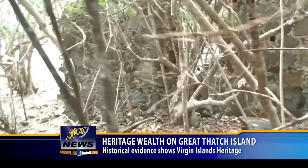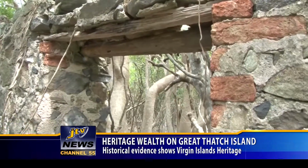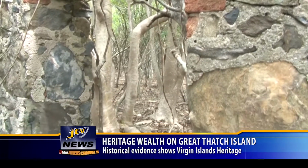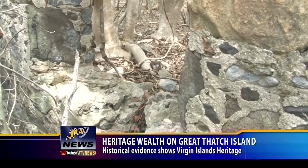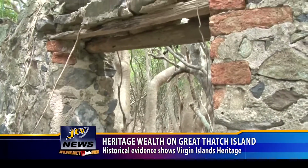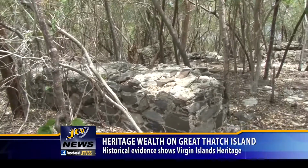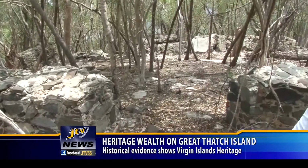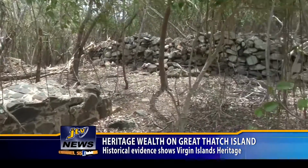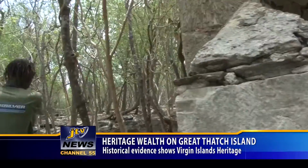This is where Customs was located. Bit of a ruin. We haven't really worked on this as yet, because again we want to do some archaeological work before we do anything else. We have been able to locate the historic village that goes back to the 1800s. The slaves on this island would have been involved more in terms of agriculture, in terms of looking and planting ground provisions and cotton. This was the main kitchen to the great house.